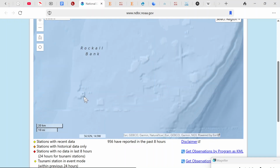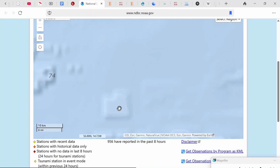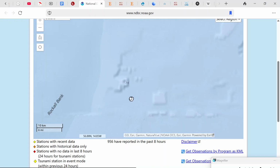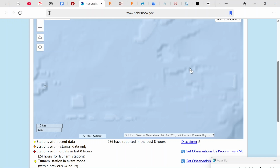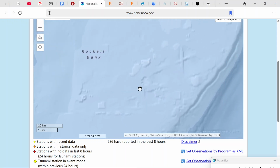Check this out. The Rockall Bank. I have to admit, this somehow looks artificial to me. We have these kind of shapes, squares, rectangles, and this one here as well. There are several features here that in a way don't really look natural to me. And there's more stuff here going on. Crossroad. Don't know. Rockall Bank.